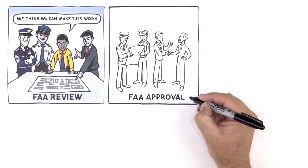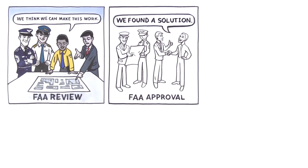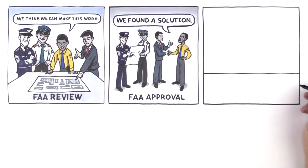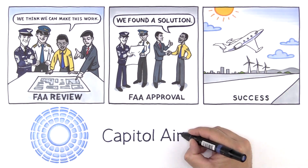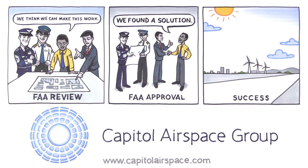We are experts at identifying, studying, and resolving airspace impacts. You get to build your project, while the FAA ensures the future safety and viability of the air traffic system. Everyone wins.